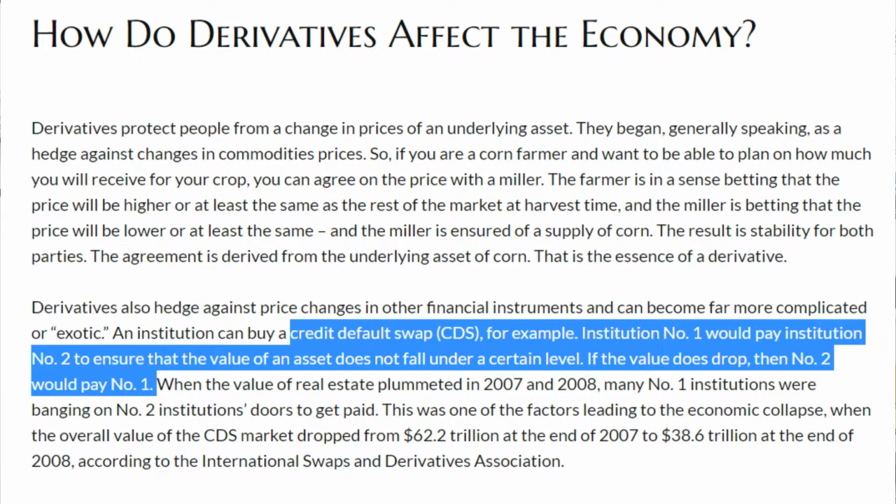And some of the more common derivatives out there are things like credit default swaps and CDOs, or collateralized debt obligations. Both of these types of derivatives played a massive role in the 2008 global financial crisis. Take credit default swaps for example. Institution 1 would pay institution number 2 to ensure that the value of an asset does not fall under a certain level. If the value does drop, then number 2 would pay number 1.